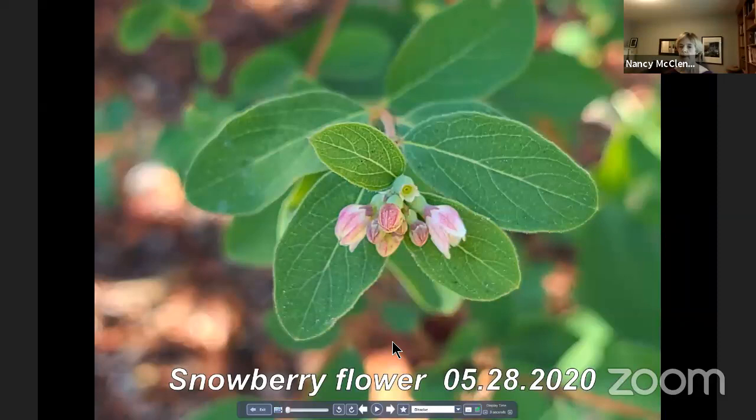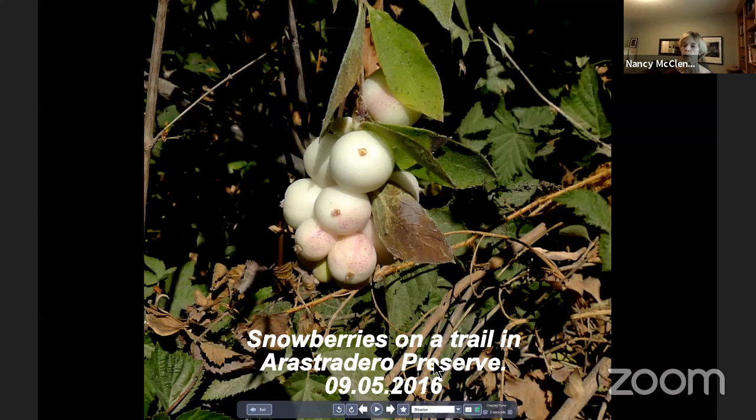And here are snowberries on the trail at Arastradero Preserve in September. So we have those to look forward to at home.